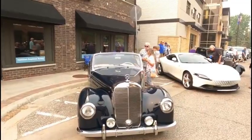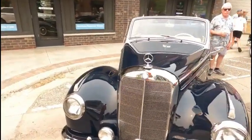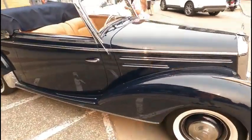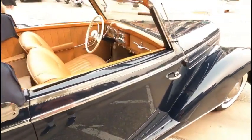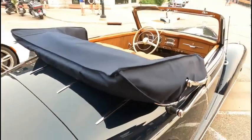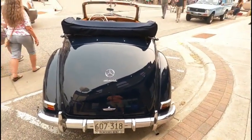Hey, check out this Mercedes here. Mercedes convertible. I don't see what year or anything like that. It's a nice one. $220. Convertible Mercedes-Benz.